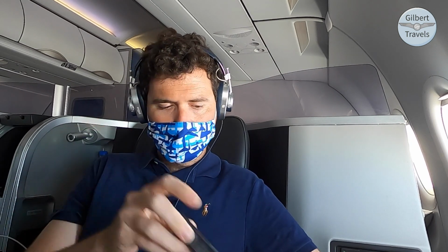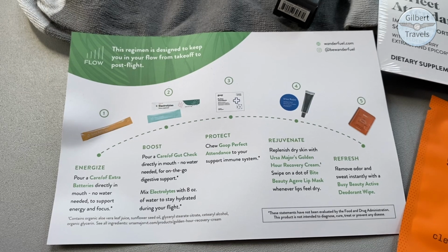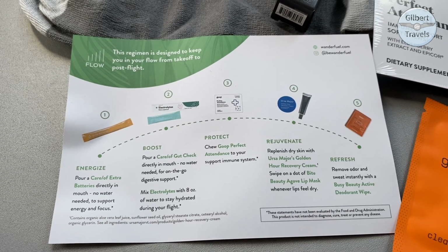We've got a lip balm. So this is going to be their afternoon kit. Dietary supplement. Gotta say that's a first for an airline amenity kit. Another dietary supplement. Explanation of when to use each item. Kind of interesting.